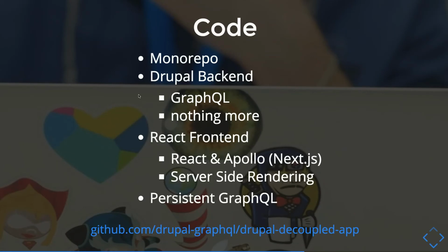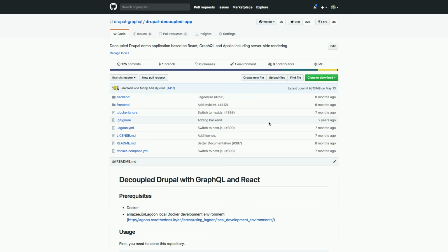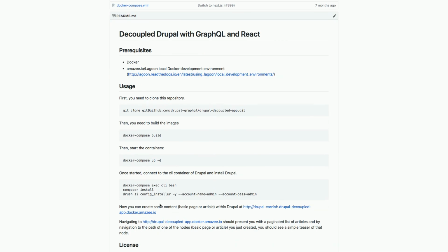And with that, we can do GET requests, because GraphQL works with GET requests, but normally they are too long to actually do them. So that's where we use persistent GraphQL. If you're interested, it's all in here. On Drupal-GraphQL on GitHub, there's a Drupal decoupled app, and it has the backend, the frontend, persistent GraphQL, all that stuff. You can download it, run four commands, and you have a whole decoupled site running locally with everything we just talked about.